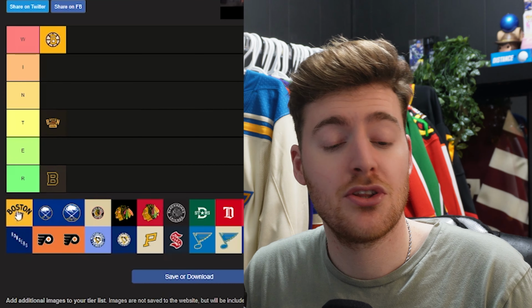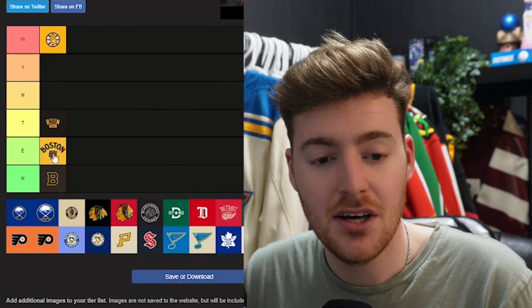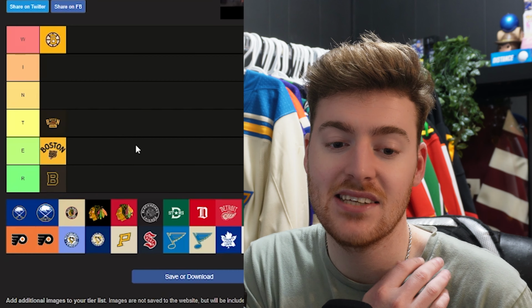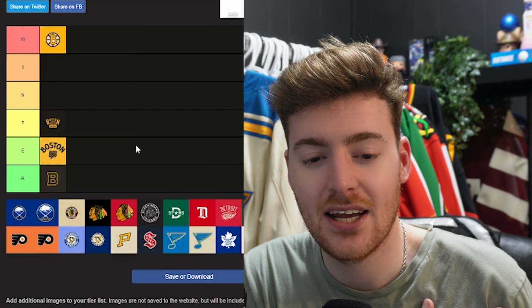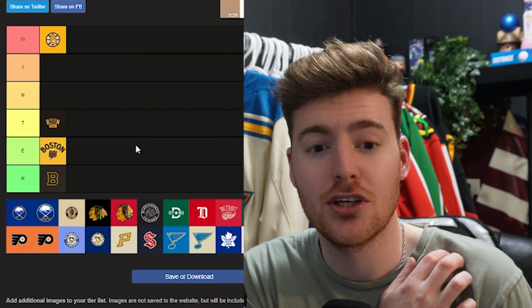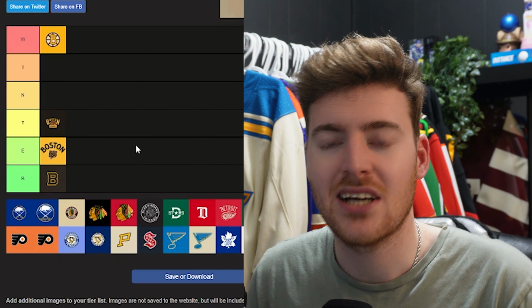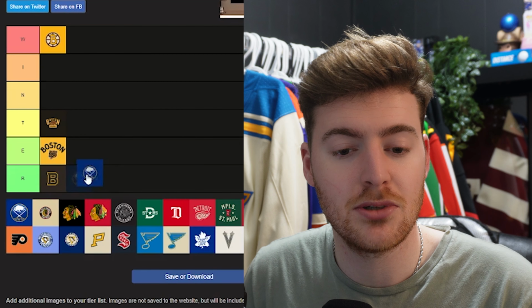Then we have the 2023 Boston Bruins logo. In this thing, I kind of want to throw in E. I just don't like this thing that much. I think the text and the meth bear, it's just too much going on there, and something about this thing I'm not a huge fan of. I didn't really like the jersey as well, so maybe that paired with it, I'm just not a fan.